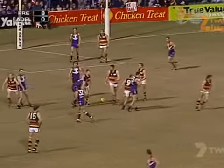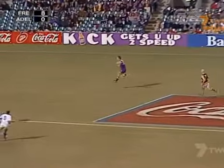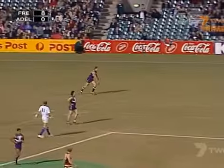Mann gets a free kick. He was better last week, Peter Mann. He's had a wretched season, really, the captain. He's had to put up with a lot of criticism, and hopefully he can play some good footy towards the end. Clement on the end of a good pass from Norwich. Clement's been a good player. He's kicked 5 goals on a couple of occasions for the Dockers this year.